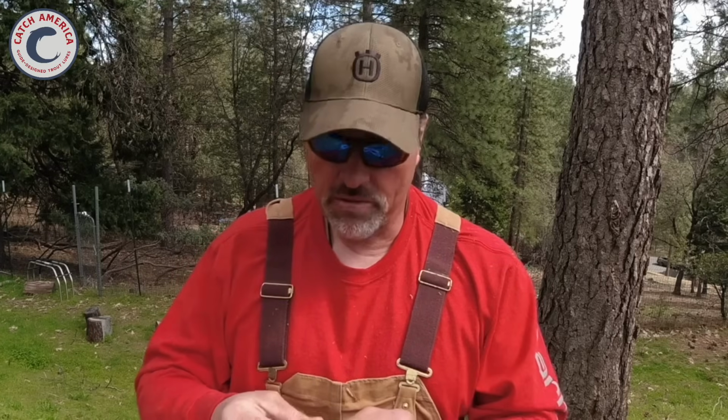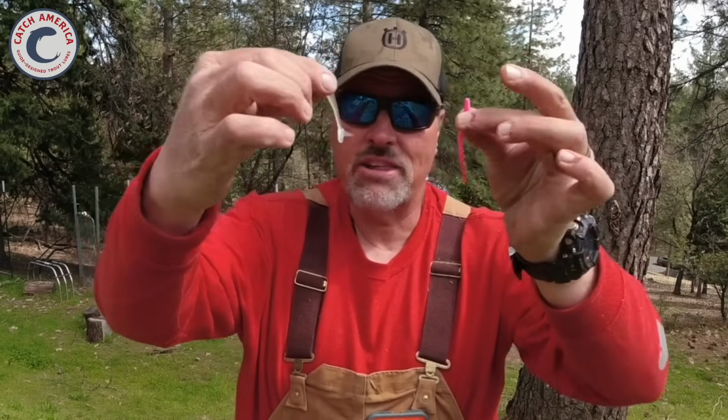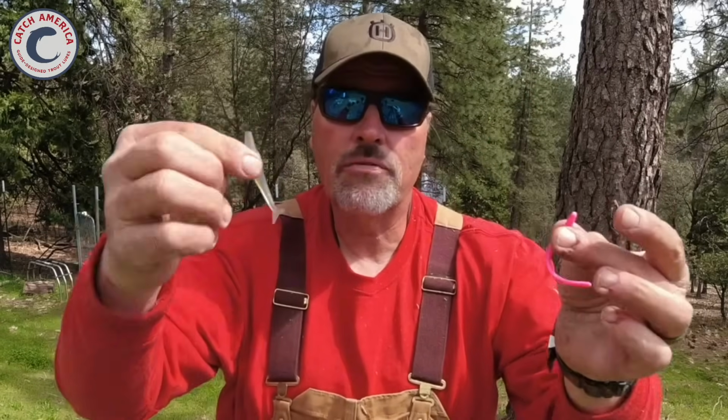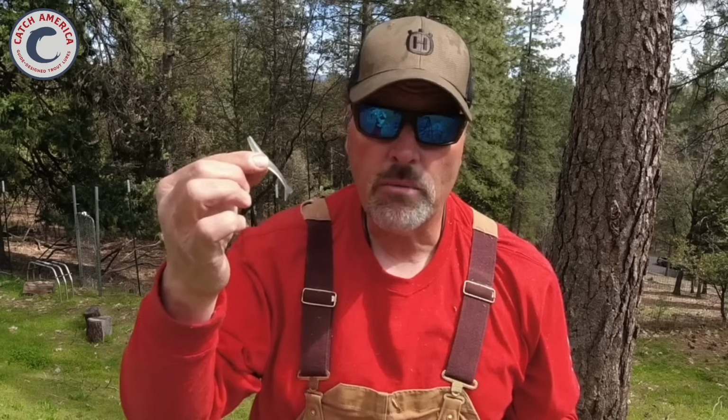I started playing with some different baits. I put on a Trigger Minnow, which has a different action than the Trout Tricks. It actually has less action. It's more of a hardcore minnow imitation. And as you can see, much subtler in terms of color. I put this out within about 15 minutes. We got the first fish on the Trigger Minnow.